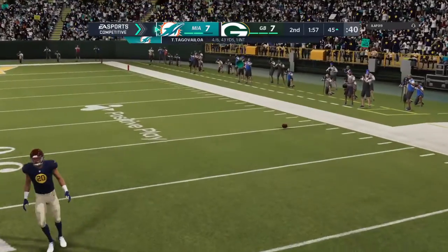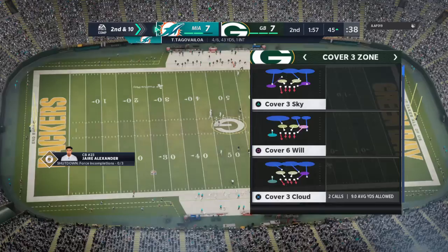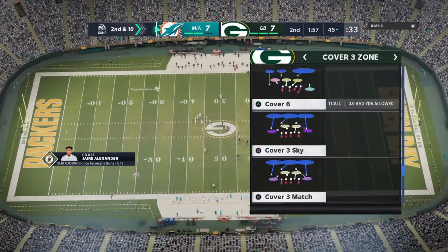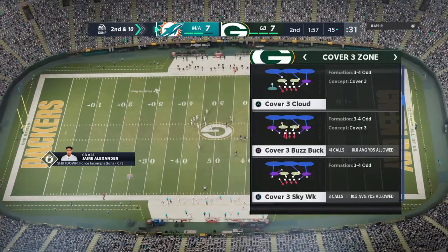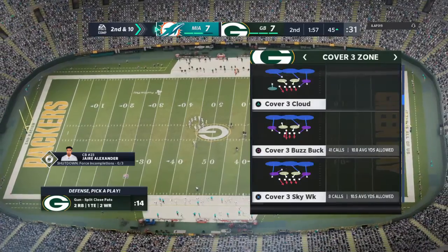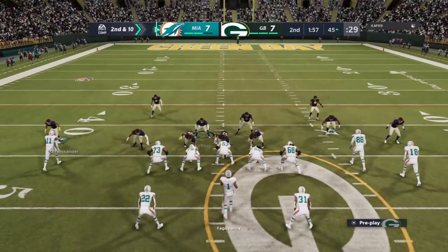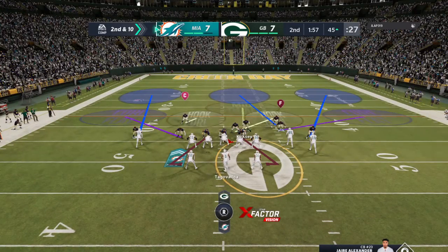Throwing on first down, but this one winds up to be incomplete. The intended receiver was Jakeem Grant, and it's 2nd down. They've given up a few first downs on this drive, but getting the incompletion there, that should give them something to build on and maybe turn the tide. After the incomplete pass, here now is 2nd and 10.